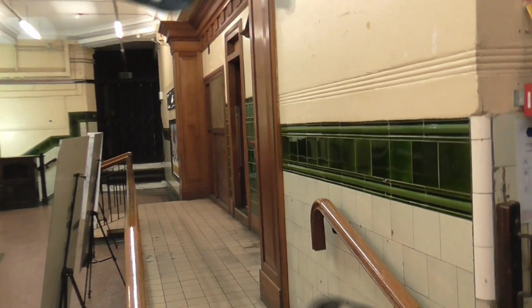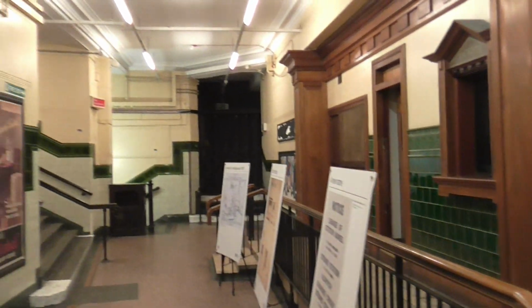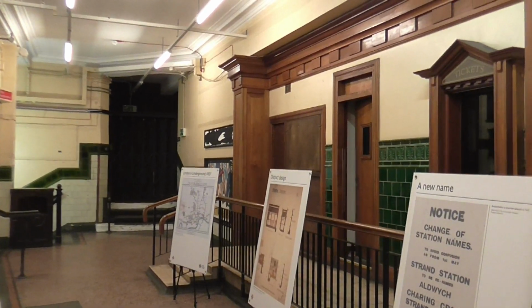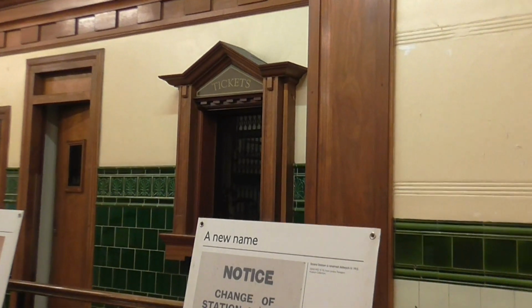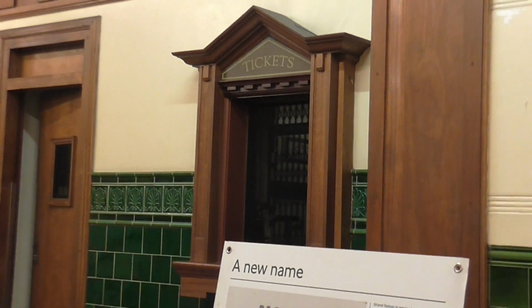When the passengers arrive from the train, they can get off and bring them back up here and then we can exit out this way. There's a feature in this that allows you, if it broke down, to use the other.